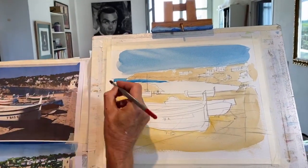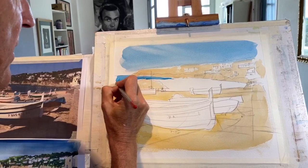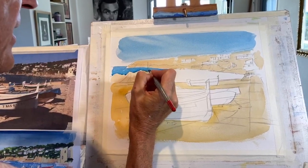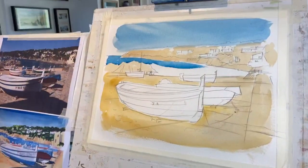We're going to drop some boats in there a bit later on. I'm just going to go carefully around the rocks. All being well, they'll be dry and it won't all bleed together. I think we're okay. I think we're going to get away with it.